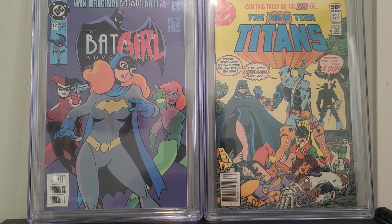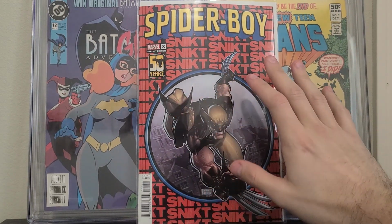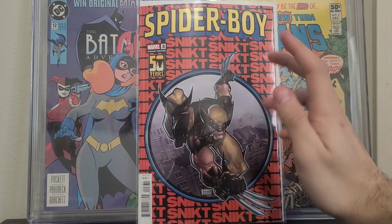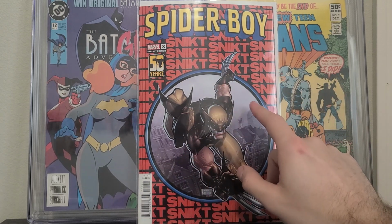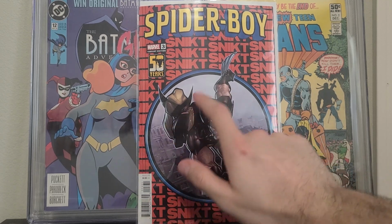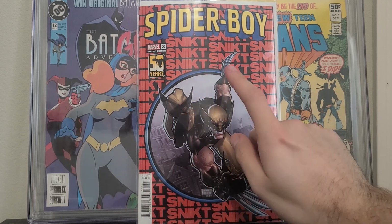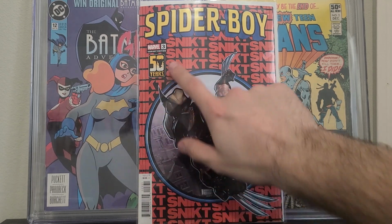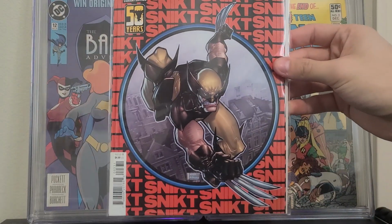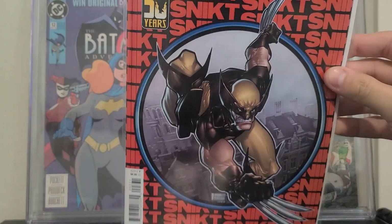And the next book up is Spider-Boy issue number 3. This is homaging ASM number 300 for those of you who do not know. Really do like this cover. Only thing I'm not a huge fan of is Wolverine in this position, just because that seems like way too high of a leg movement for such a short, stumpy little man. I also really do like that they have Snikt in the background. Such an iconic cover to homage, man. And this one's pretty cool too. I really like that.